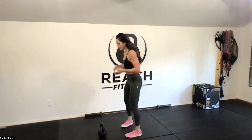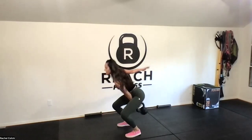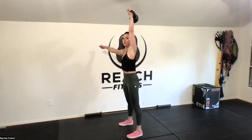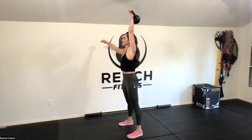How I recommend getting started with the hike pass snatch is going from the top down. We want to clean our kettlebell up, however you clean it up, get it into that overhead position, and practice the drop. So, taming the arc, practicing that drop.